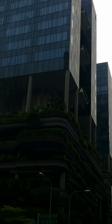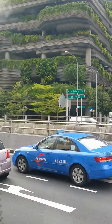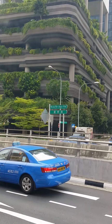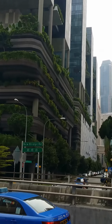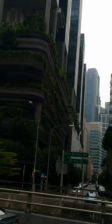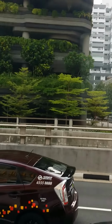So with this eco-green hotel, looking around us, you see lots of trees, plants and flowers. It does really enhance Singapore's reputation as a garden city. I would say it's more than that. This is really a city in a garden.